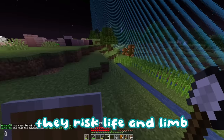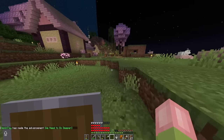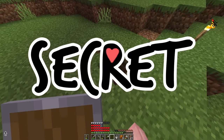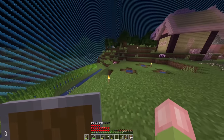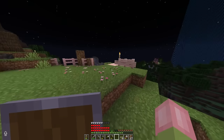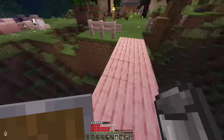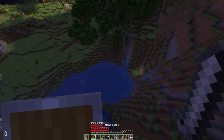While they risk life and limb, I'm going to make this look cute. I think this little area here should be a little pumpkin patch. This feels like the perfect spot for a little pumpkin patch. Okay, we have crops, we have sugarcane, we have pumpkins. I now just need to figure out everything else. Probably do with some salmon to keep me going. It's just the getting back up here part. I'm going to put some water down so I can swim back up.